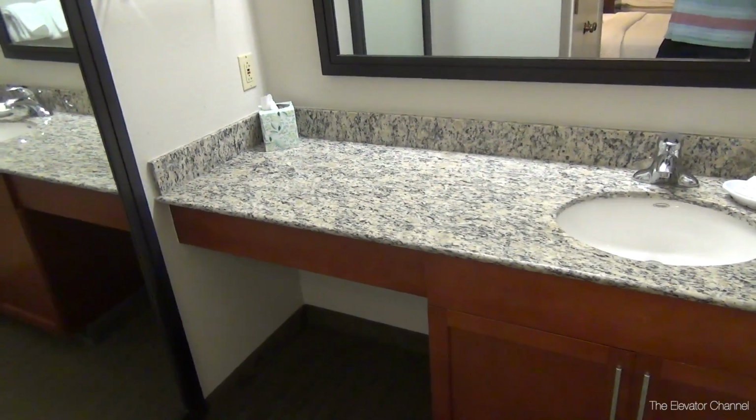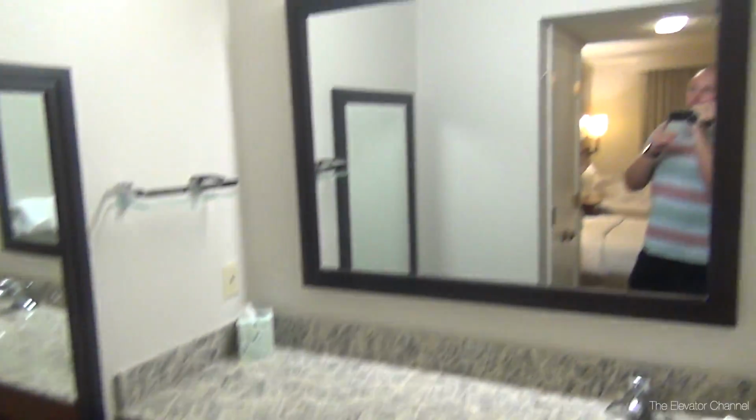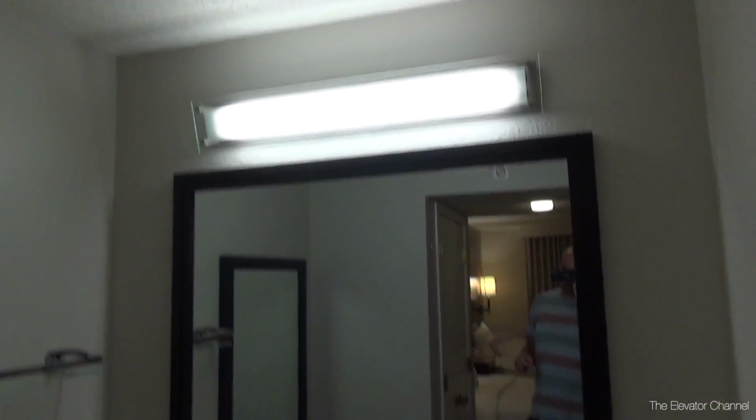Tons and tons of room. They actually could have done a double sink if they wanted to. They have a big dressing mirror here, another big mirror in the front. It's nice and bright. I like all that.